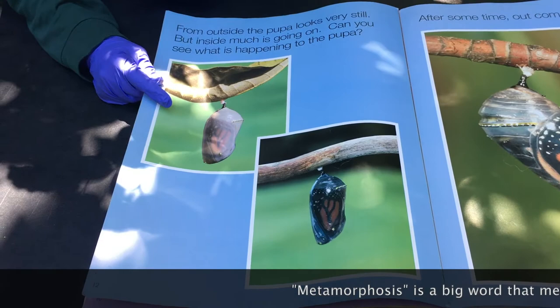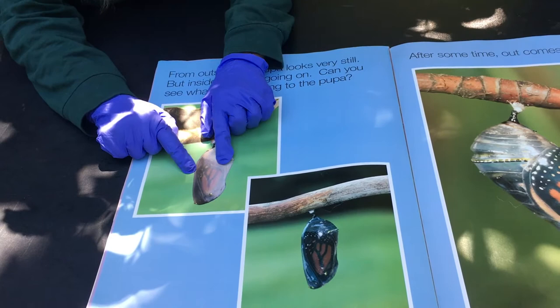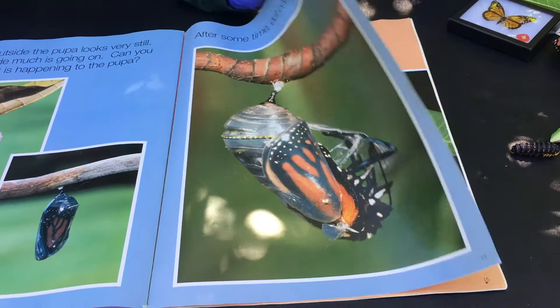From outside, the pupa looks very still, but inside much, much is going on. Can you see what is happening to the pupa? So look at that. It's getting what? Clear. It's getting crystal clear, chrysalis. And here, look, after some time, out comes a butterfly. Oh my goodness, it changed from a caterpillar into a butterfly.